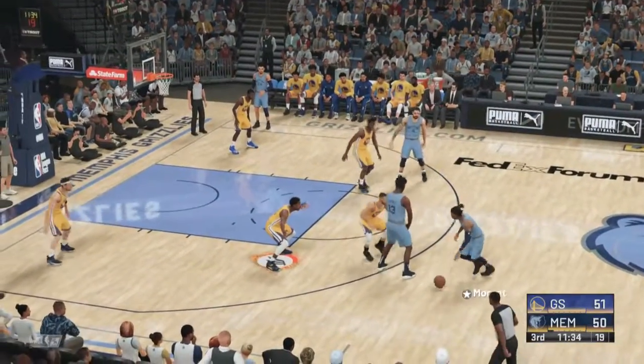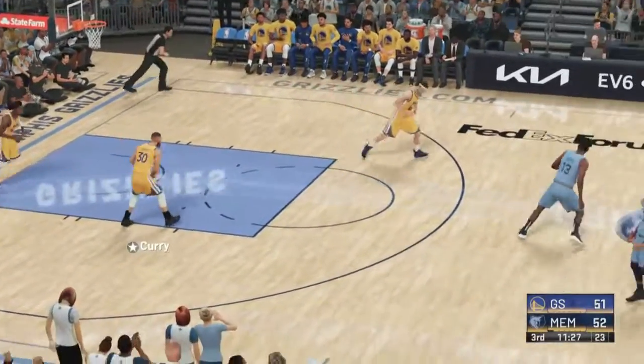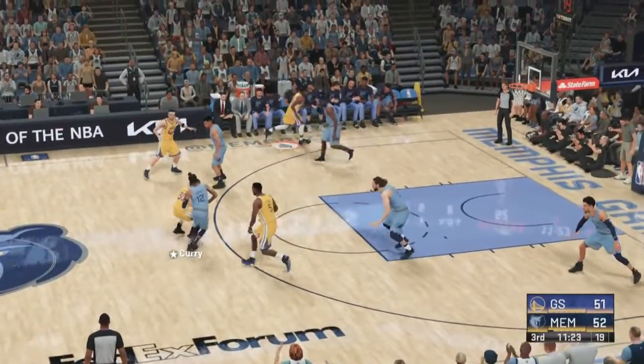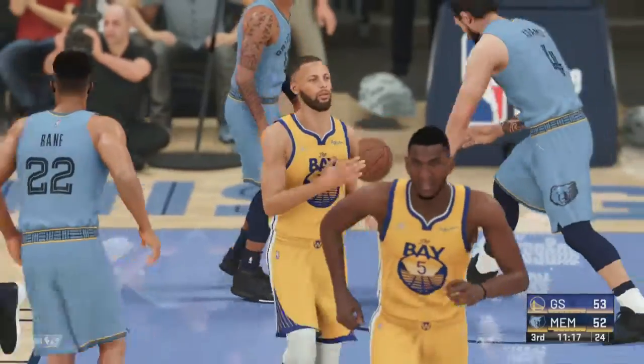Curry against Morant. To the inside. And the dunk by Jackson. They fought so hard to get themselves in a position to win this game. Well, there's an ebb and a flow. They had a hard time earlier, but now, flow. It's good. Curry's got 17.